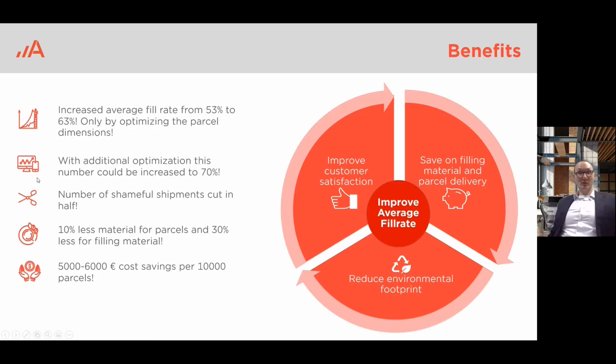So in numbers, what did we get out of it? We were able to increase the average fill rate from 53 to 63%. And again, solely by optimizing the parcel dimensions. If we were to also implement optimization on the packing algorithm itself, we would have been able to increase that number to up to 70%. Then we've cut the number of shameful shipments in half. Completely getting rid of them is something just unrealistic, so you will always have the cases where you need to send parcels which are barely filled.